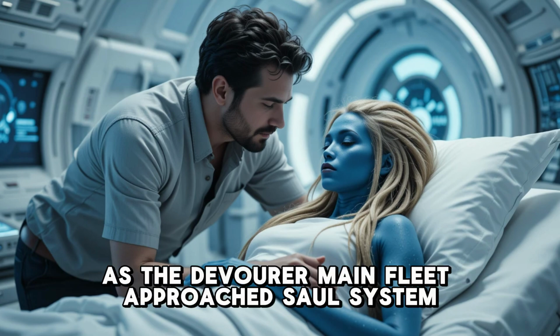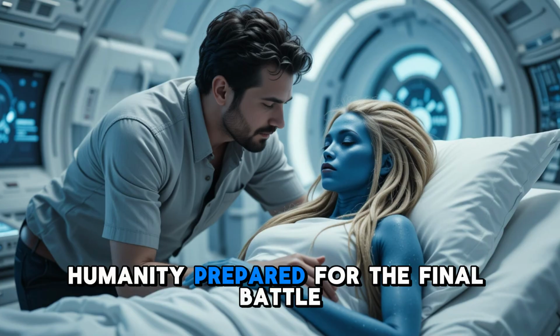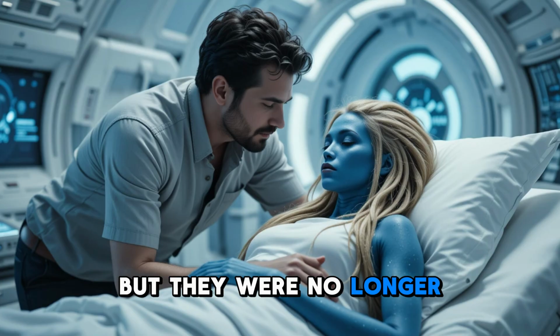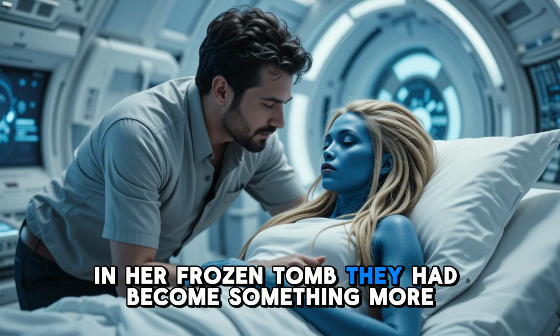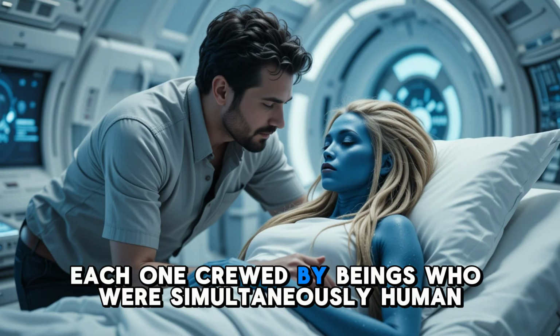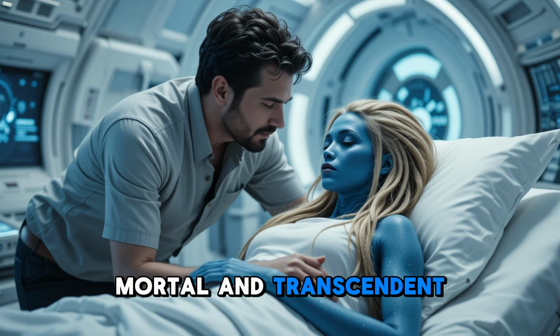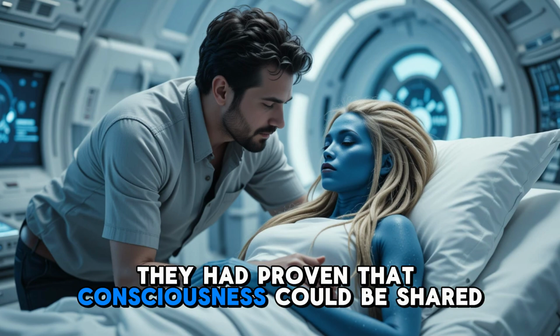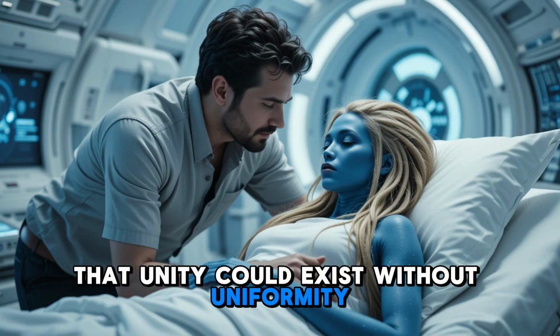As the Devourer main fleet approached Sol system, now just months away, humanity prepared for the final battle. But they were no longer the same species that had first encountered Kira in her frozen tomb. They had become something more. The Genesis fleet now numbered over 300 vessels, each one crewed by beings who were simultaneously human and Zethai, individual and collective, mortal and transcendent. They had proven that consciousness could be shared without being lost, that unity could exist without uniformity.